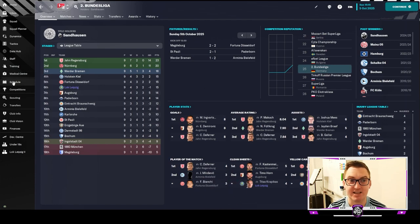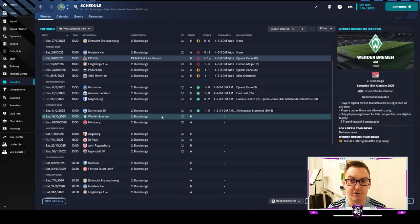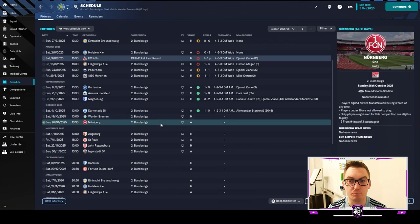We've actually got a couple of really tough games coming up off the back of the ones that we have just played. Werder Bremen in 3rd, and then Nuremberg in 2nd, home and away. We might come back though in November, seeing as it does feel like now, not quite in such a relegation battle, and even then those games, probably ones you wouldn't expect us to win.